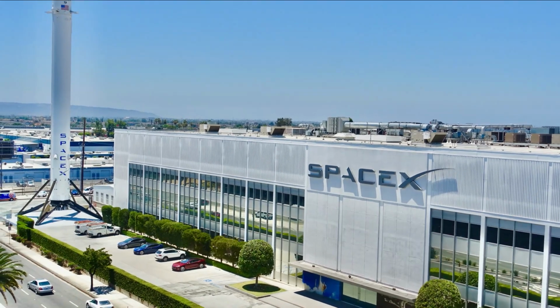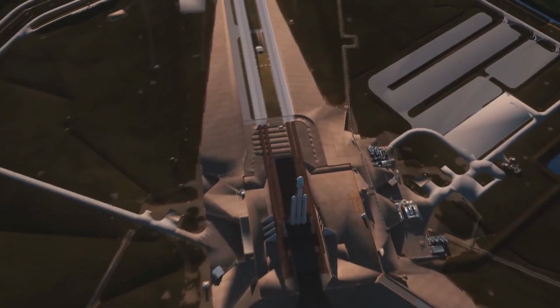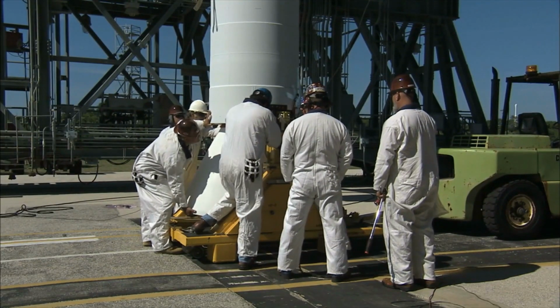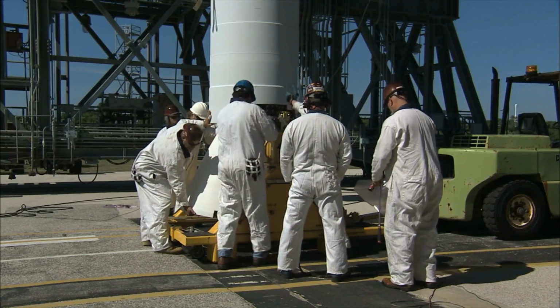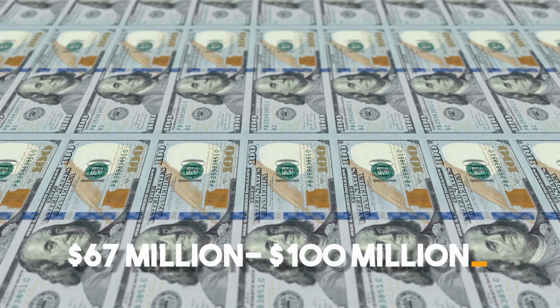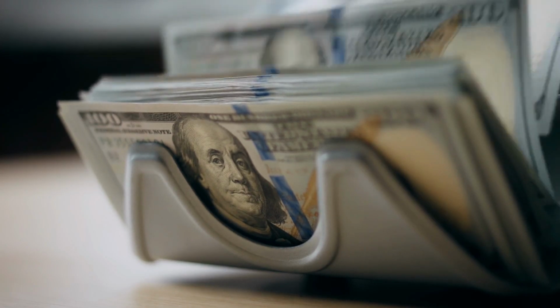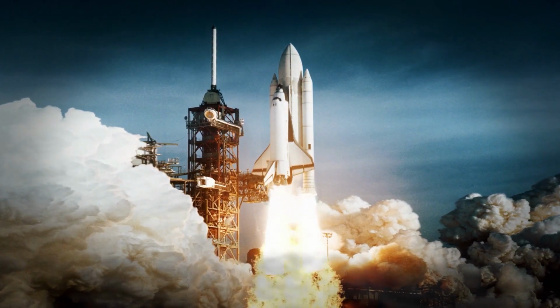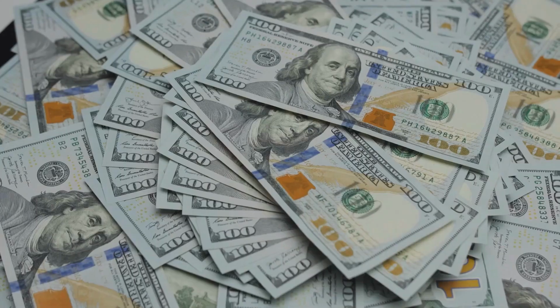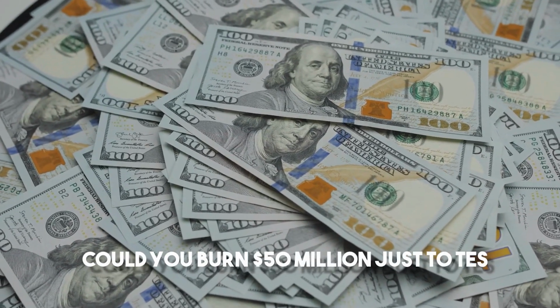SpaceX does a lot of tests on each Falcon launch vehicle, from the level of individual parts to the level of the whole vehicle. The test program includes full first and second stage tests all the way up to full system tests. And do you know the crazy thing about all these? Every launch costs a minimum of $67 million to $100 million. Even the rigorous testing costs money. Every time you see a SpaceX rocket blast into space, just know that an average of $80 million went with it. Which brings us to asking you this one question. Could you burn $50 million just to test things out?